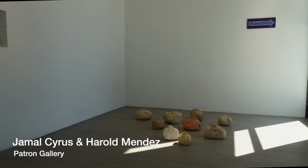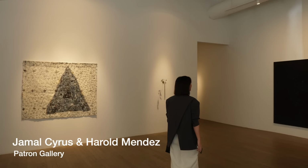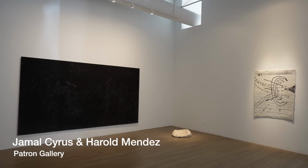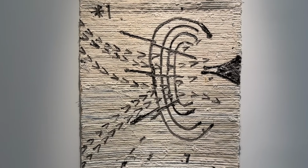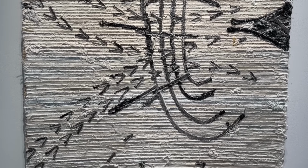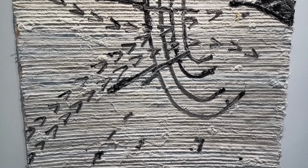So this is a 2-person exhibition with artists Jamal Cyrus and Harold Mendez. And the show explores, quote, how culture and its markers are preserved across boundaries, time, and language. The two have been friends for over a decade, and they both share an appreciation of jazz. And this is important because there are references to jazz in both artists' work, especially Cyrus's.